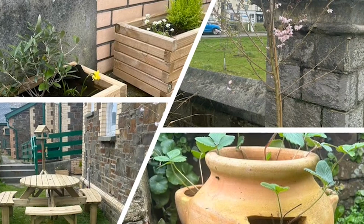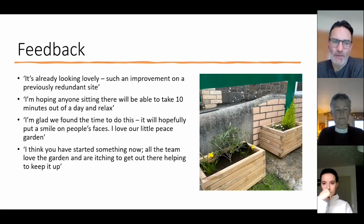I love our little peace garden. The final message she sent yesterday with the pictures was, I think you've started something now. All the team love the garden and are itching to get out there helping to keep it up.